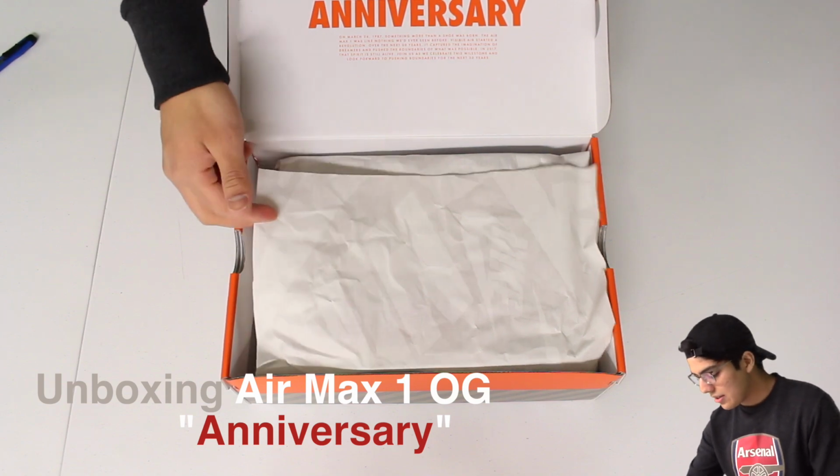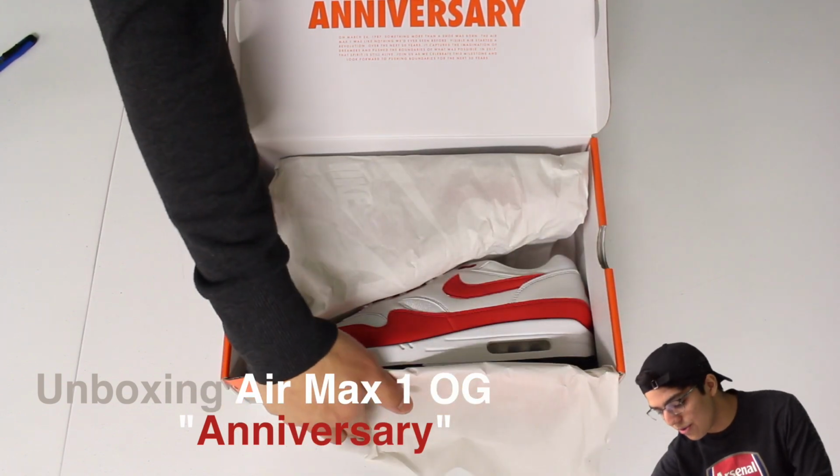It's really hard to see, but it's got a little detail to it. And let's just go ahead and unveil the shoe.